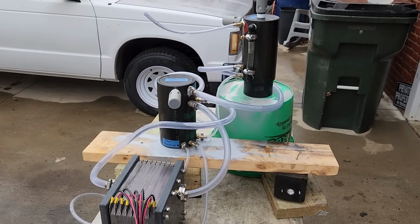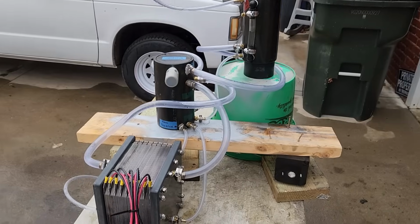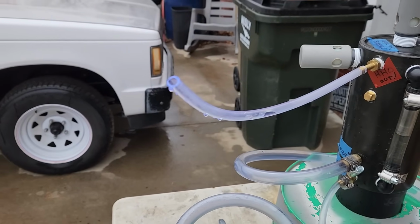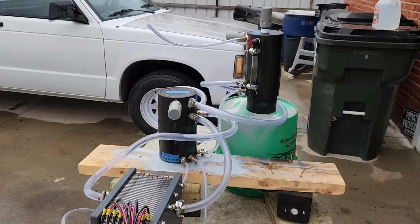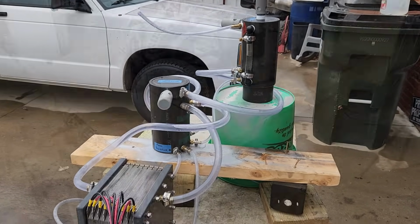Now, Roy had mentioned that the HHO cell needed to be the lowest part of the system, and what I have now works perfect. Now, this tube coming out of the reservoir is where the hydrogen and oxygen gas exit this apparatus. Right now, I just have a short tube on it, but eventually we'll connect this to the intake manifold on the engine. Let's turn the system on and see what happens.